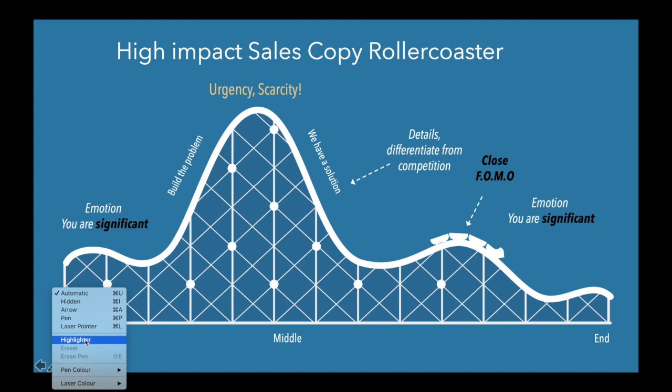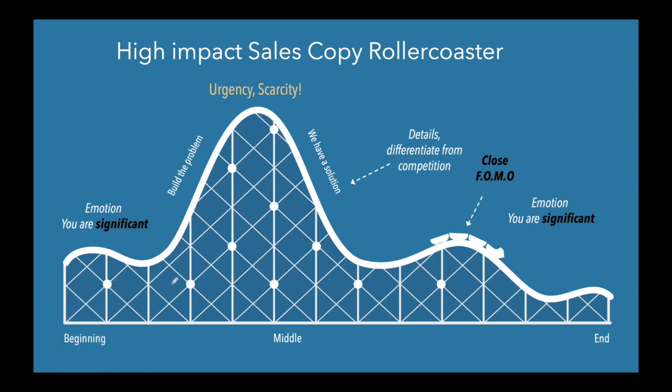So I'm going to use the highlighter to explain this to you. So the beginning of the sales pitch. What are we going to say to start off with? We're going to say, there we go, emotion, you're significant. So at the start of our presentation, the first element that we need to include here is you are important. I've just heard what you've said.